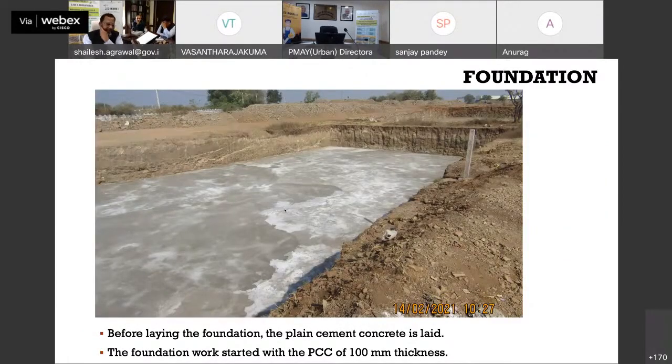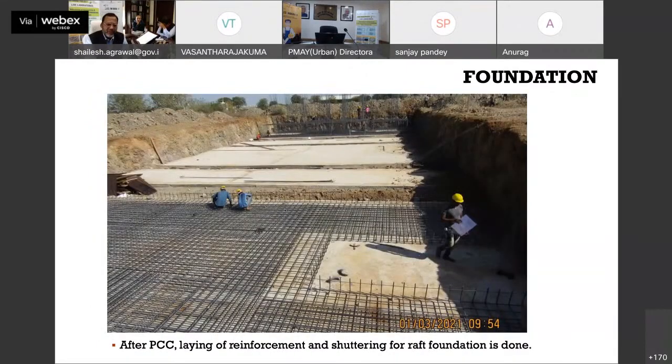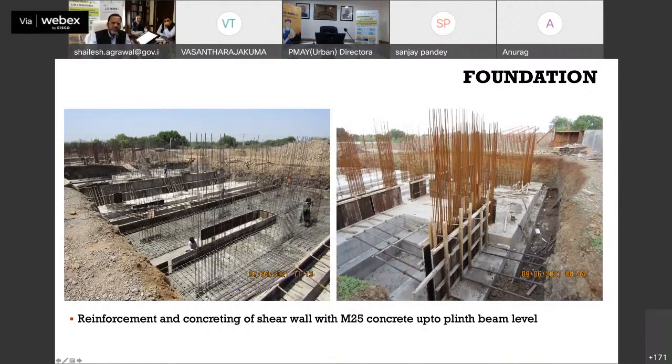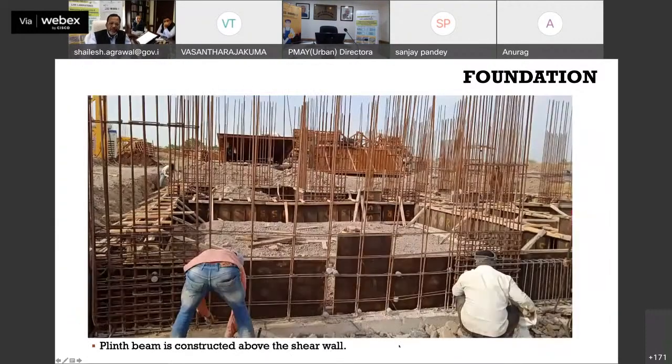Then you lay the PCC, and over that PCC you put the reinforcement cage of the raft. Once you put the reinforcement cage, you do the concreting and you get this. What you see here is the reinforcement of the shear wall, which will come up to the ground level, and at that ground level you will put a plinth beam, and over that plinth beam you will put the tunnel form. This is another picture you can see. This is the raft, this is the shear wall we are talking about, and once you come to that level you put a plinth, and over that you put your tunnel form.